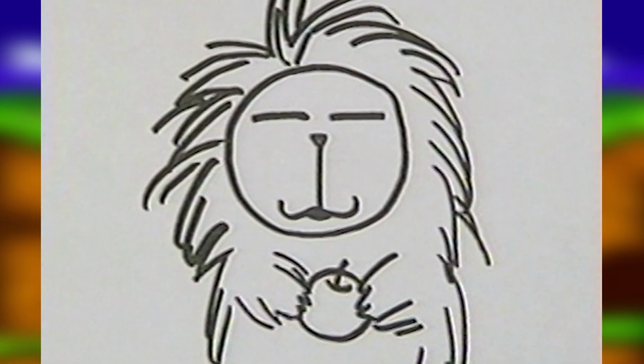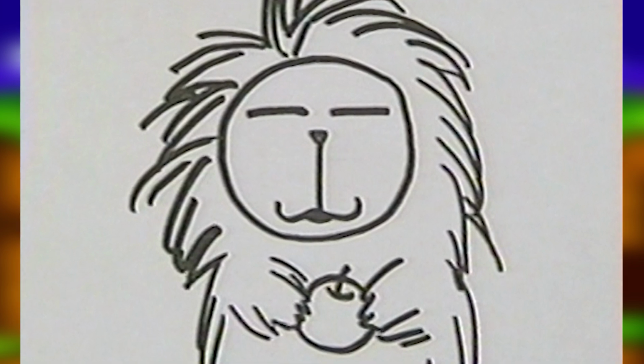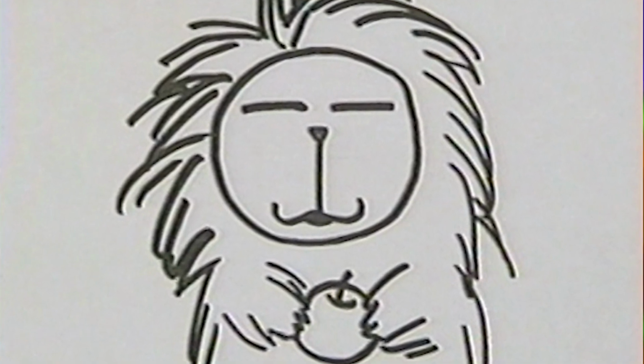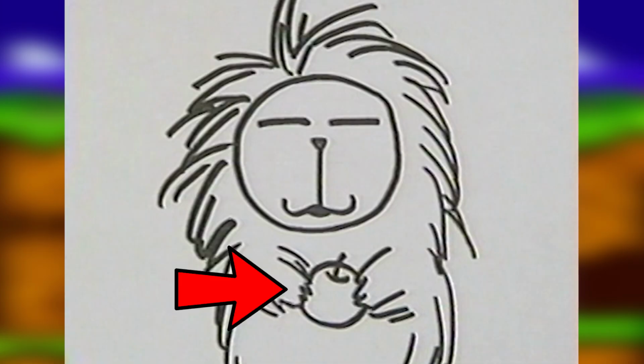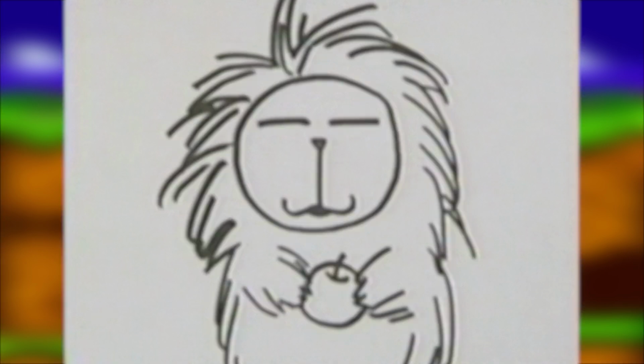Next up we have a small porcupine. Not sure who this was submitted by, but it is pretty close to what we got, although the character seems a little bit more lazy than what Sega was going for. He has an apple in his hand, so maybe that would have been the collectible instead of rings. Interesting to think about, huh?